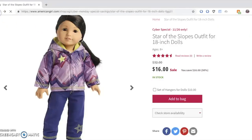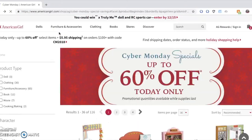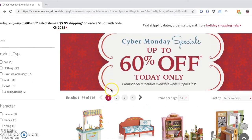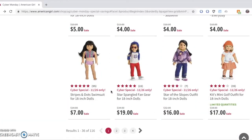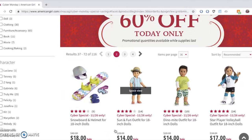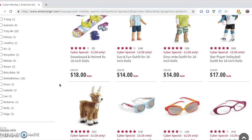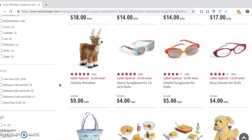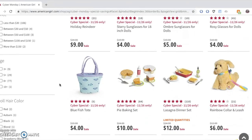Let's go back, as I just said. Anyways, I'm going to go into the next page because I was already at the bottom of this one. Page 2. So here's the snowboard that I was telling you goes with the outfit, as I already showed you guys once. And then the boy outfits, the volleyball. The reindeer is actually really cute. I don't think I'm going to get it, though.